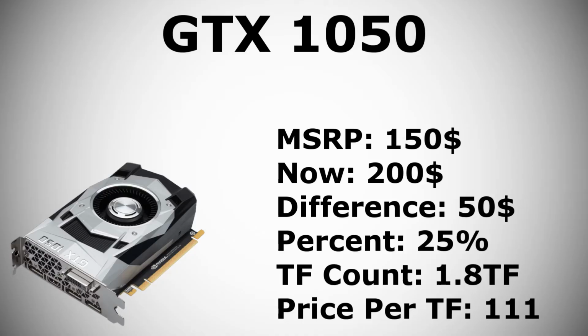So the GTX 1050, MSRP is $150, but I was looking around the web, and generally the average price I found is $200 for this specific GPU, which means they raised the price $50 or 25%, which actually, as you're going to see, is not that bad. 25% is really low on the scale of how much these raised, but still, that's not good. That is a quarter more that you're going to have to pay for this GPU. It is a 1.8 teraflops GPU, which at its current price of $200 is $111 per teraflop of power.